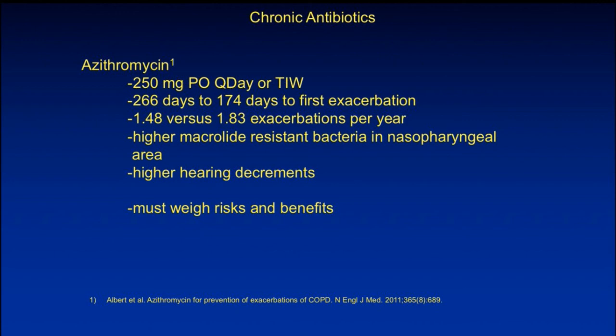So think about this in your blue bloaters, in your patients who are in the hospital. Yes, they did find a higher incidence of macrolide-resistant bacteria in the oropharyngeal cavity, but really no pneumonias that they got clinically with this type of resistant bacteria. So maybe just a clinical microbiological side effect, but not a clinical side effect to this.